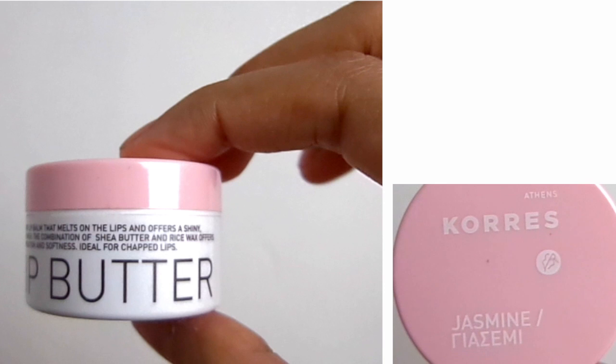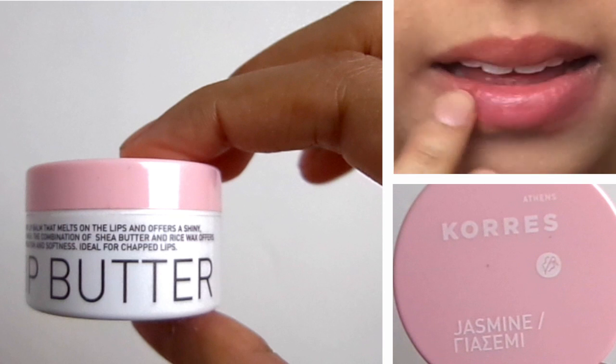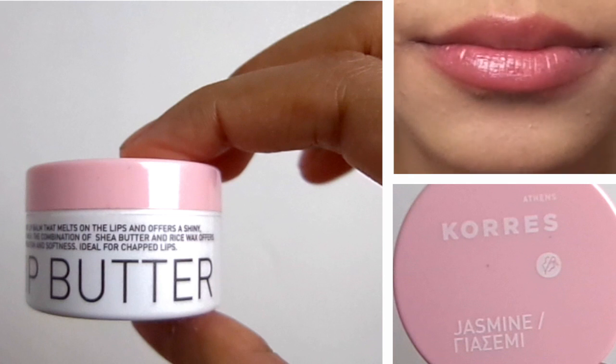Now the next product I'm going to talk about is a product by Korres, or however you do say that, and it's in the colour Jasmine. So it's a very light pink, nudie pink colour, and it's basically a gorgeous lip balm but with a little bit of tint. It's really hydrating, and it's pigmented as well, so it gives you a little bit of a pick-me-up. It's not a bog standard lip balm. There are a lot of shades available in this, and this is the one that I like. This retails for £8 and you can buy it from feelunique.com.